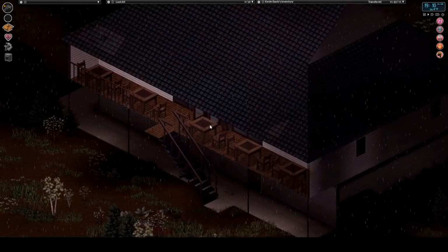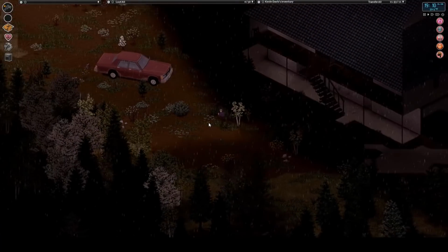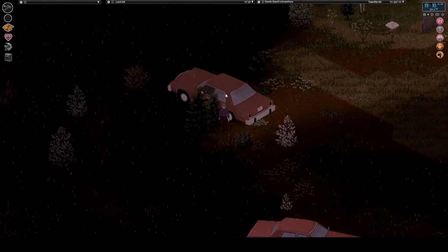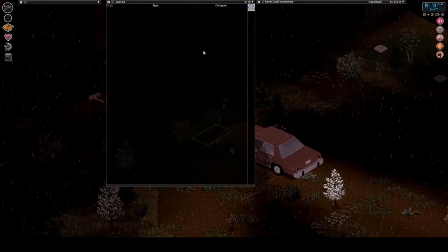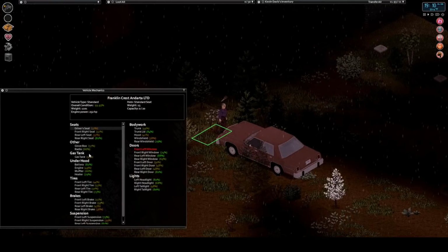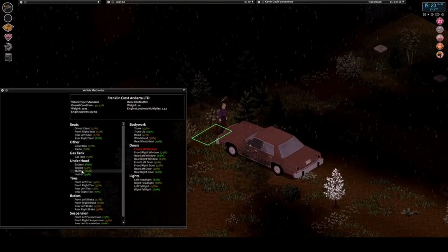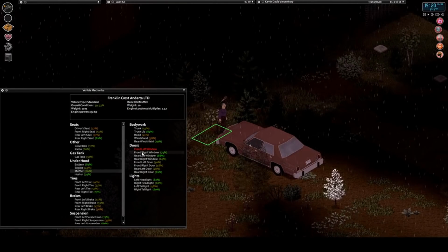Of course, that door is locked, and the door right next to it is unlocked. Go figure. All right, so we're going to come over here. Check out this car. It's been a while. I think I pulled the battery out. I can't remember. We're gonna see how the window is. Front right window 74%. The muffler is an old muffler, so not worth getting for sure.